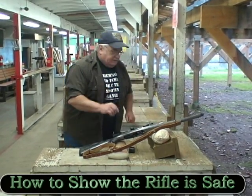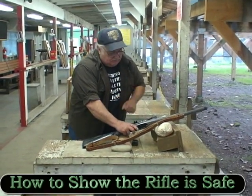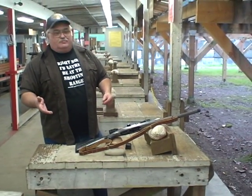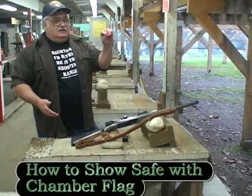Okay. Now the next thing is, let's assume for some reason that your rifle won't lock back. You have a semi-automatic that will not lock back at all. First option is a chamber flag.